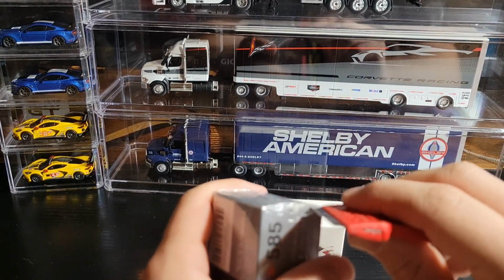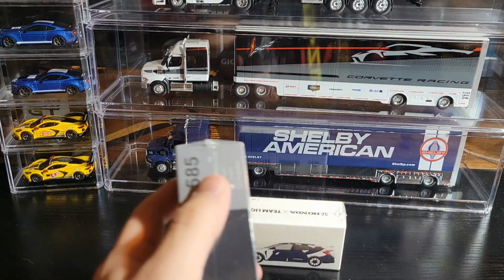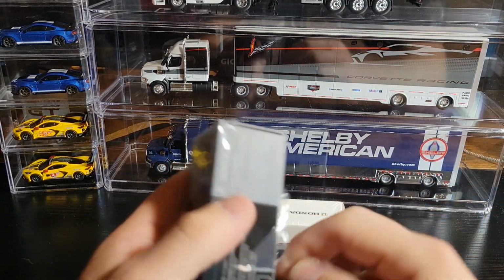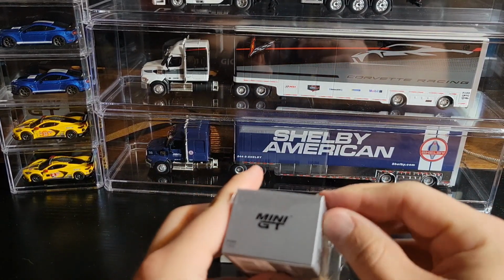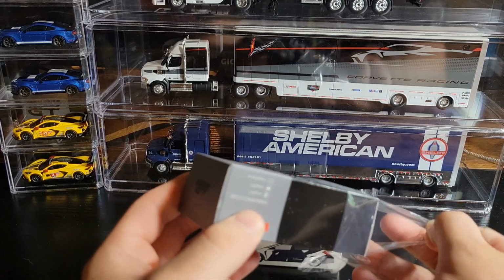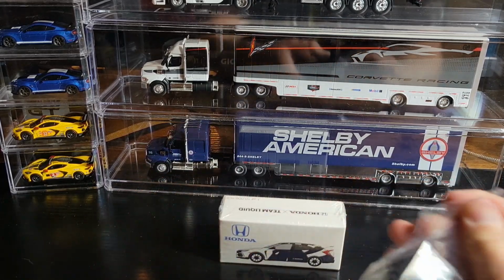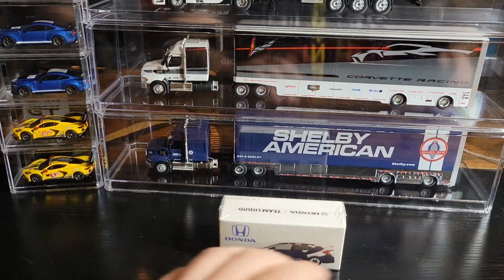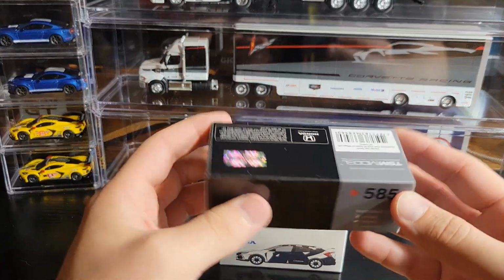But we'll go ahead and start with this one first, and then we'll jump into the OEM right after. Like I said, I am not a big Honda Civic fan. I have very few Honda Civics in my collection, probably 4 at the moment. So yeah, I don't know. I mean, they're all right, just not my thing.